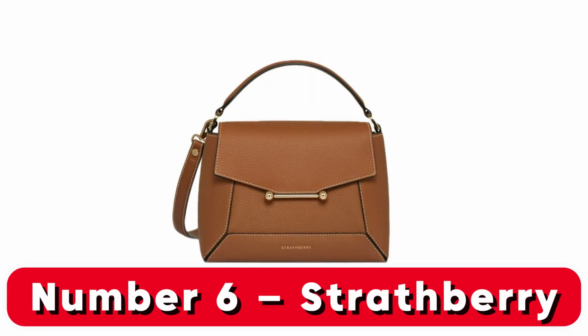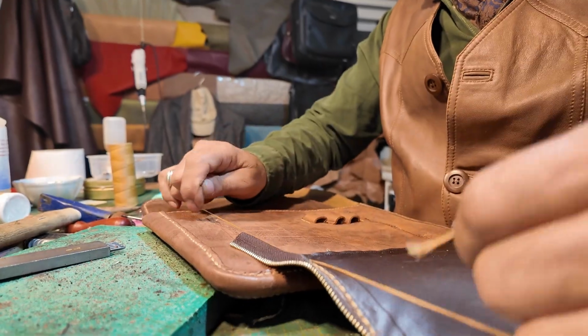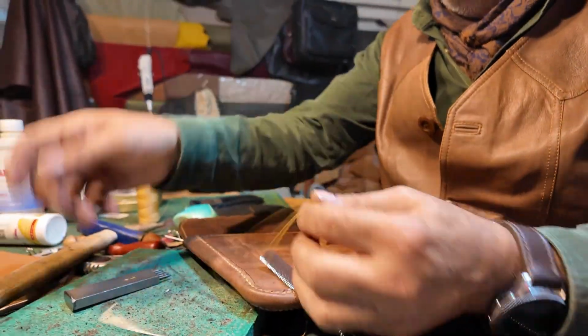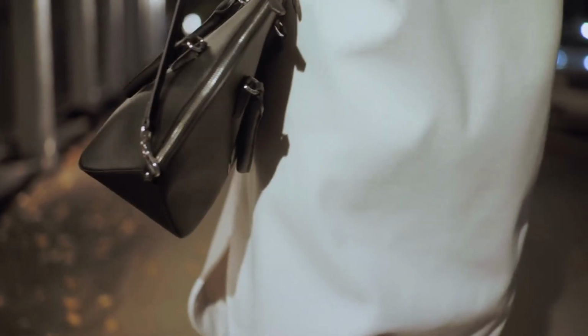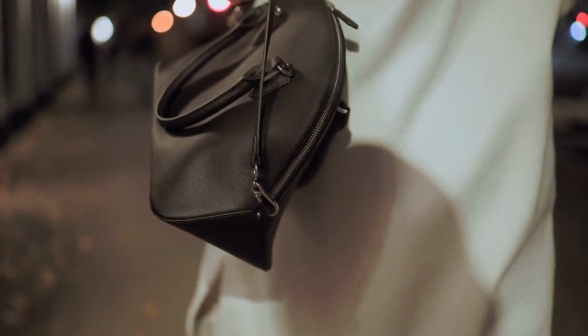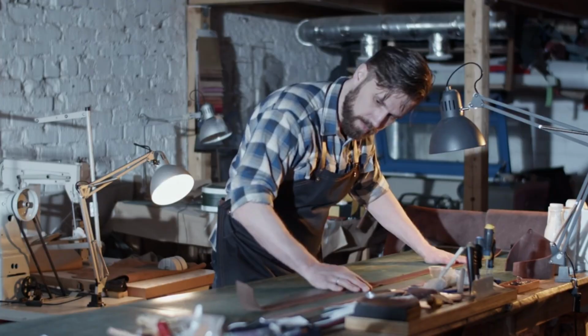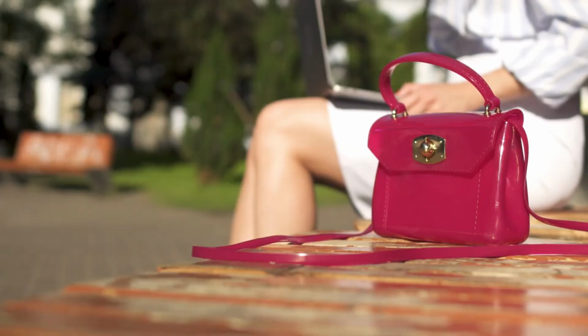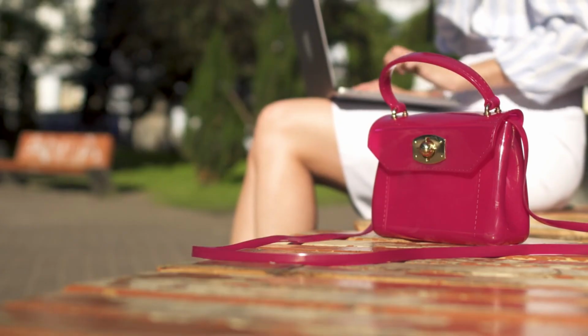Number 6. Strathberry. Strathberry was founded in 2013 by husband and wife team Guy and Leanne Hundleby, who stumbled onto the leatherworking villages of southern Spain while living there with their 4 children, and were genuinely amazed by the level of generational craftsmanship they found in local artisans. That origin story matters, because it means the brand wasn't built by a marketing team chasing a trend. It was built by people who fell in love with a specific regional skill and decided to build a business around it.